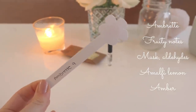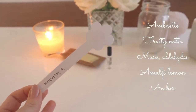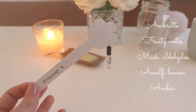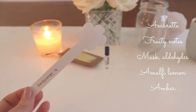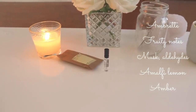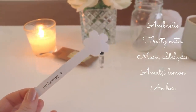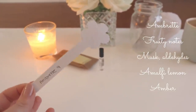Interesting. So I don't actually know what ambrette just by itself smells like. I just know what it smells like from smelling it in other perfumes and reading about it online. And it smells pretty much like I would expect, but I don't know if they put anything else in there. This is subtly sweet and a little musky and a little bit woody and very, very soft.